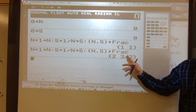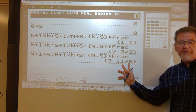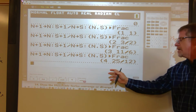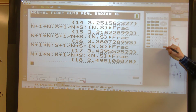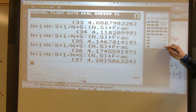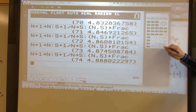Does this make sense? The second partial sum is 1 + 1/2. Third partial sum is 1 + 1/2 + 1/3, which is 11/6. Fourth partial sum is 1 + 1/2 + 1/3 + 1/4. And now press enter repeatedly. As goes the sequence of partial sums, so goes the series. Those of you who thought it was going to top out at 2, it's already up to 4.39. Don't stop pressing enter.